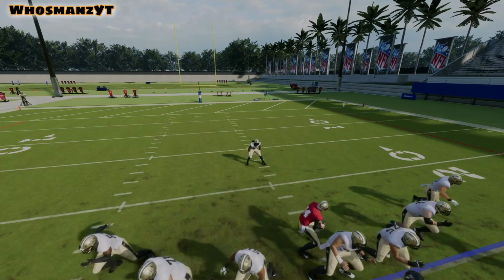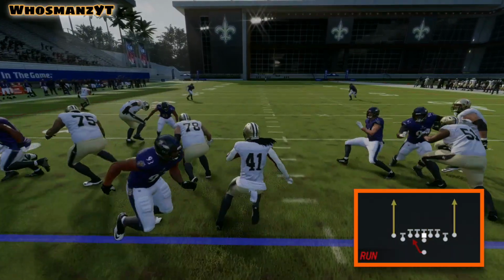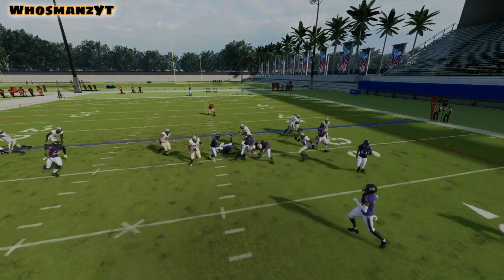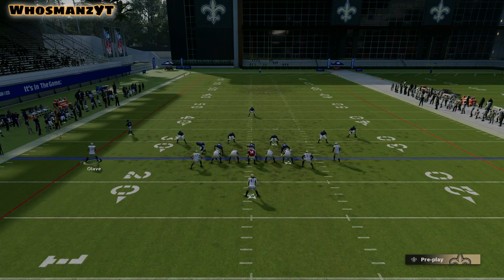All right, so the two plays we're going to go over in Deuce Close are going to be inside zone, which you're seeing right here. Really nice run, especially if you have a good running back. And then going off of that is going to be this PA post cross.